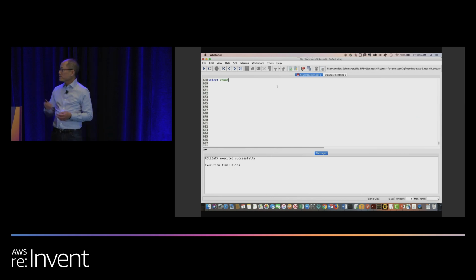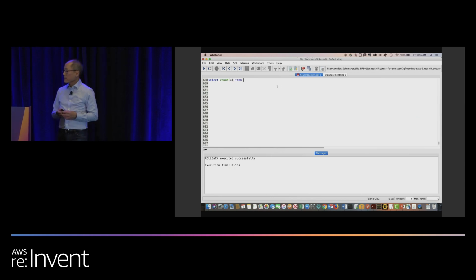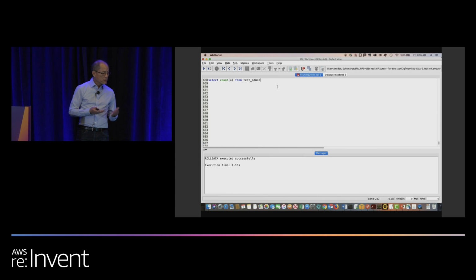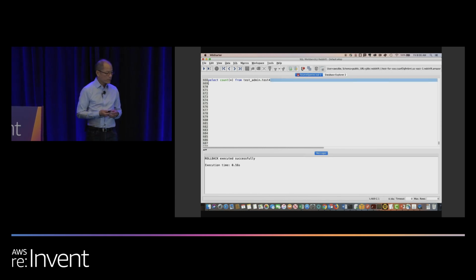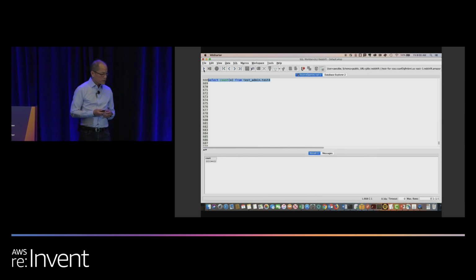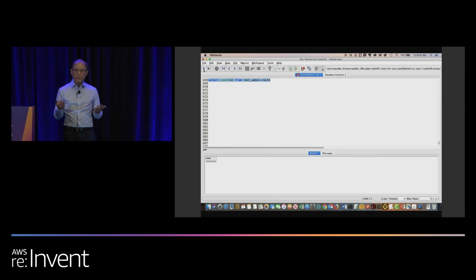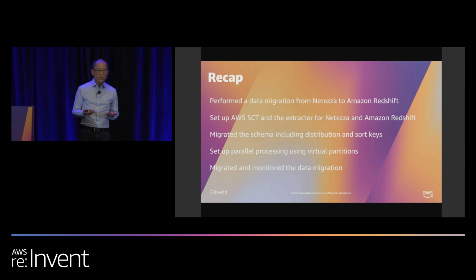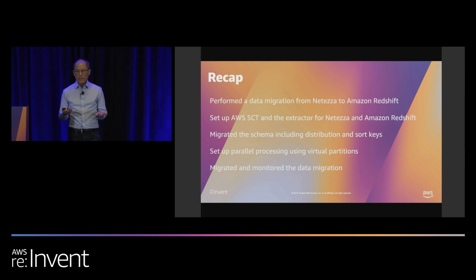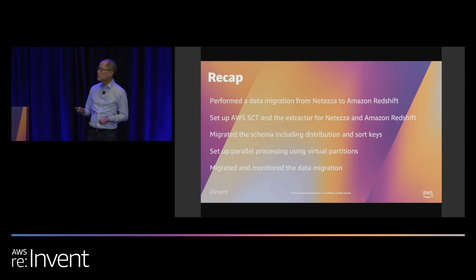And if we look at the Redshift side of the Redshift target, we'll go ahead and query the test4 table that was created over there. And we should see 33.5 million rows, just like we had on the source. So all the data was migrated successfully. Okay. So that, in a nutshell, is what this whole migration process looks like using SCT and the SCT extractors.